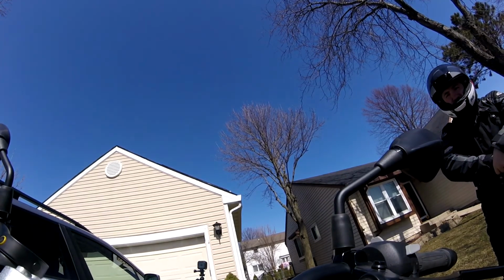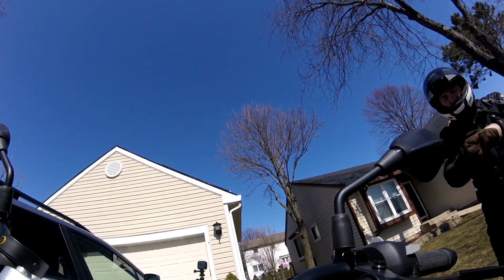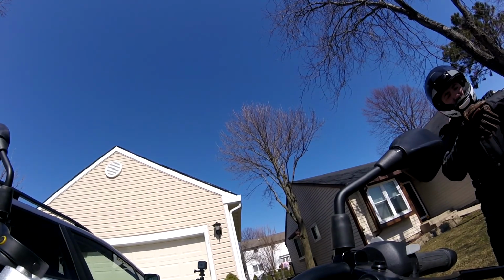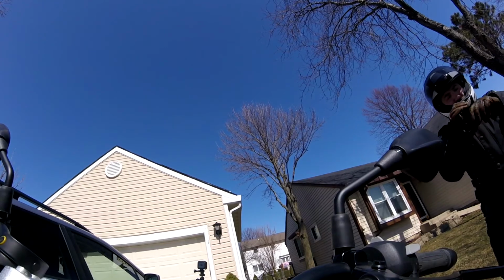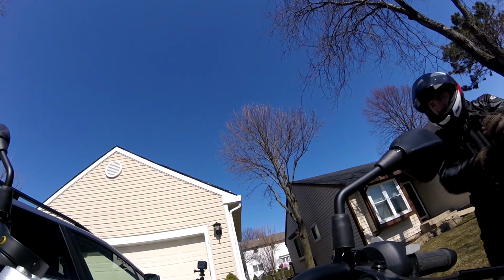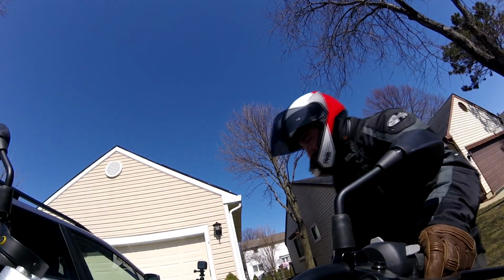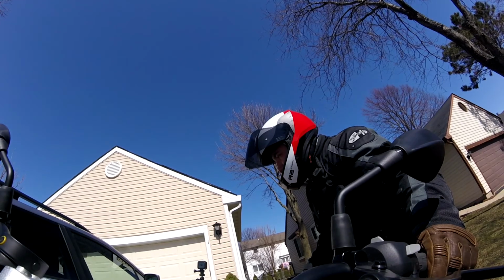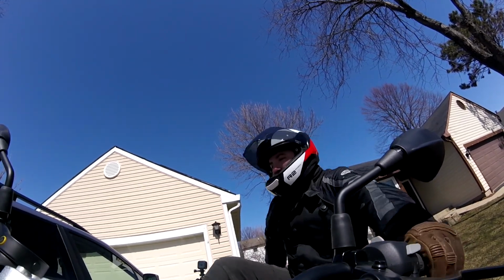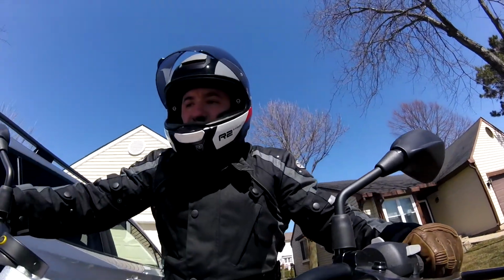313 cc engine, something like 32 maybe horsepower. Souped up little dirt bike. Yeah, and I just realized that I put this camera on here. Okie doke.